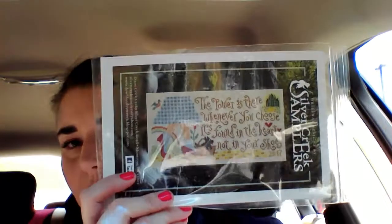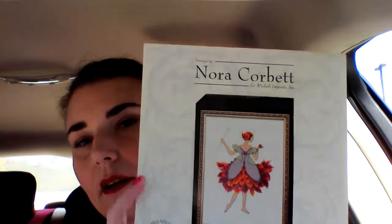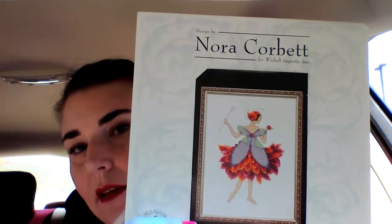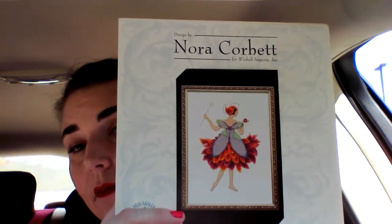So I got this one because I stitch Halloween all year, Halloween, Christmas, and whatever I want. And I got this one, and I thought I had ordered this when it came out from market from somebody, but I don't have it, so I bought it. I think 123 Stitch was out last time I looked for it there, so it'll be my first Silver Creek that I have stitched. I got Peony Pixie.